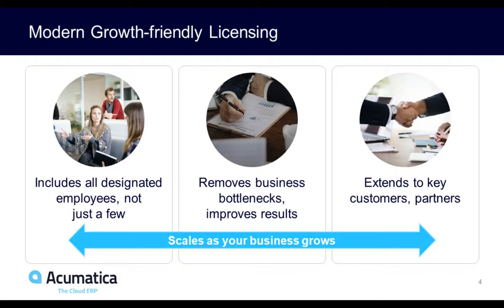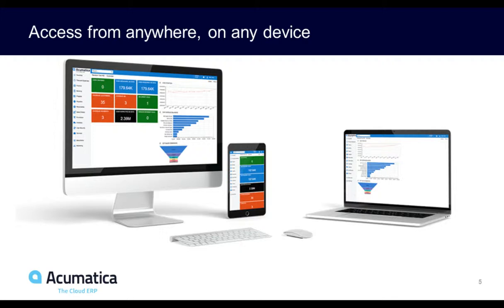So in our philosophy, we would like to encourage the growth of our customers and not penalize them for that growth. So this is absolutely unique in our space in the way that we do our licensing.